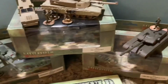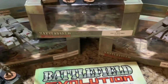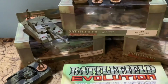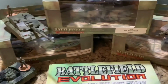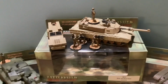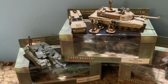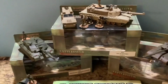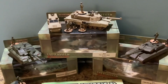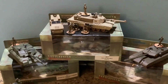But over the years, when I got introduced to wargaming, this was ringing in my mind. It's like, hey, modern combat, I remember this game. And unfortunately, this is no longer being made. This company, like I said, went out of business. They did make the Starship Troopers game that I reviewed over a year ago. So that's another game that I reviewed from them.